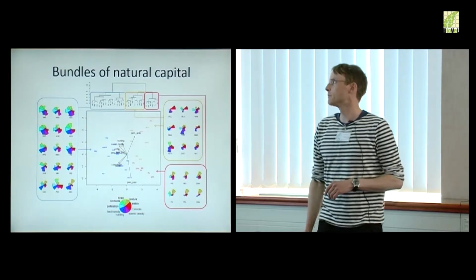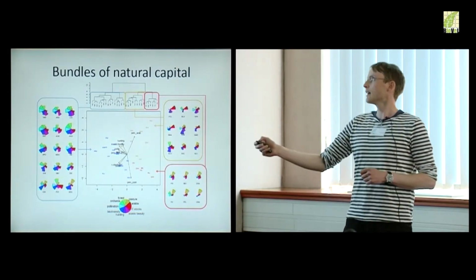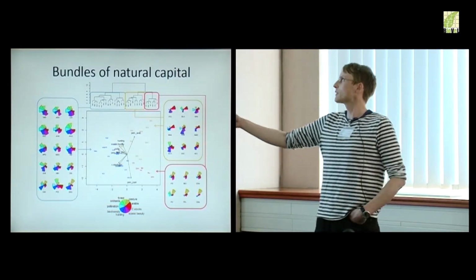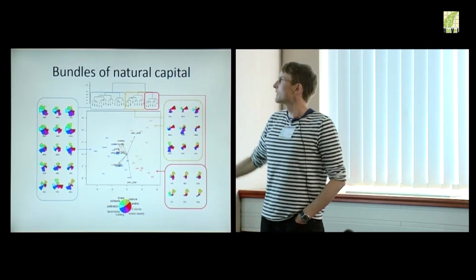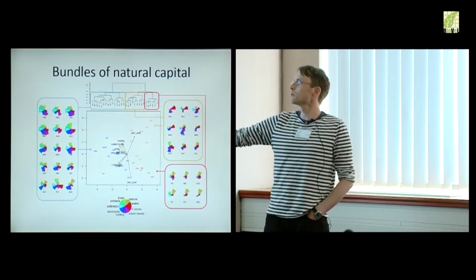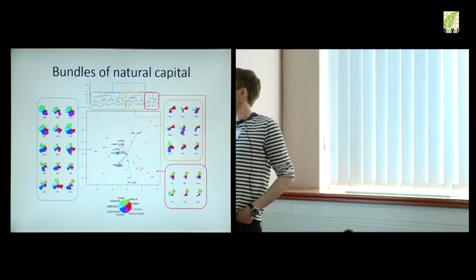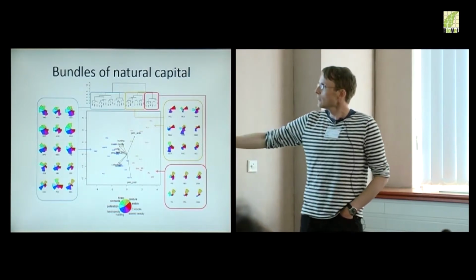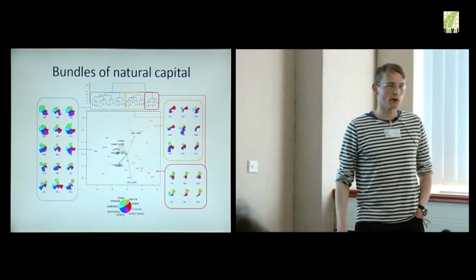If we sort them a bit more according to how similar they are to each other, as we did up here in the cluster analysis, we can see that there are at least 3 different large groups. We start up here in the upper right with this group, and this is all the villages that are characterized by a high proportion of arable land in the catchment, so the arable villages. Down here are the villages with a high proportion of pasture. And on the left-hand side, you can see the villages with a high proportion of forest.